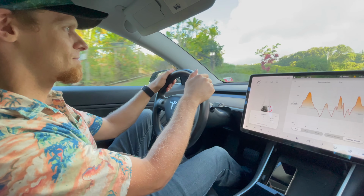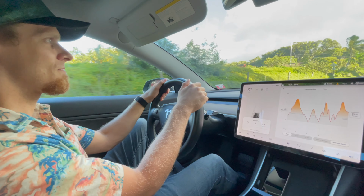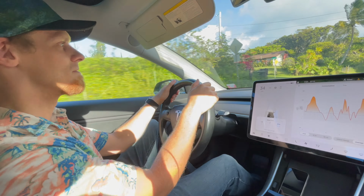I mean, some of you might think this is normal because you live in hilly areas, but we're coming from Rhode Island where it's all flat. So yeah, this is really new to us.